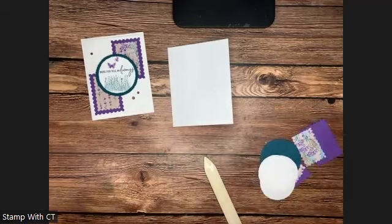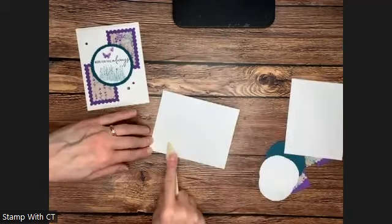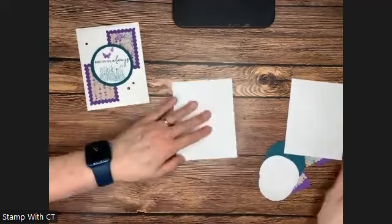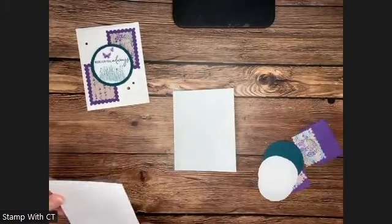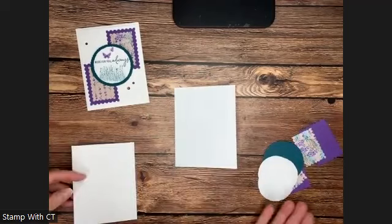I'm not sure if the description in the tutorial says that this is a 5.5 by 8.5 piece of paper. I don't think it says to score it at the 4 1/4. Oh, okay. And that's why it brings it down to make the card front. Pretty standard card, but just so that you know, the measurements as far as cutting and your supplies are all there.